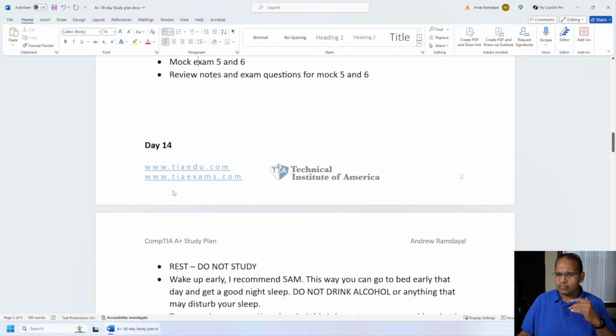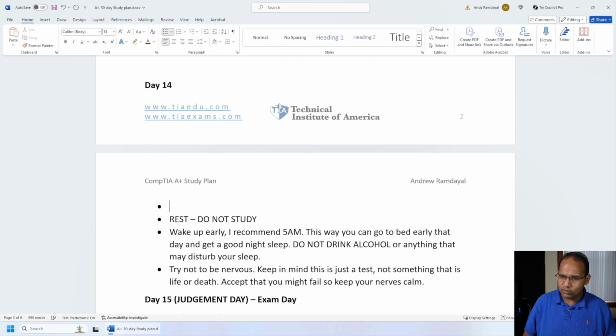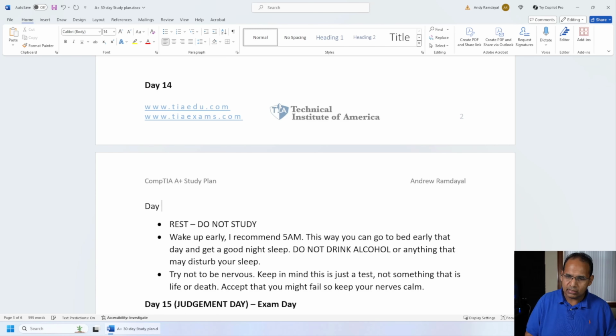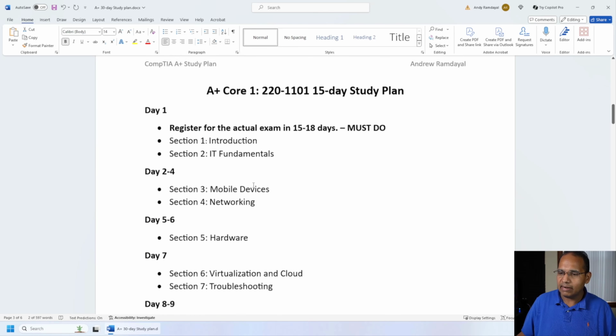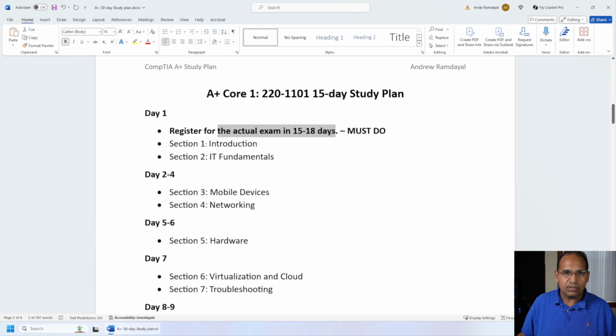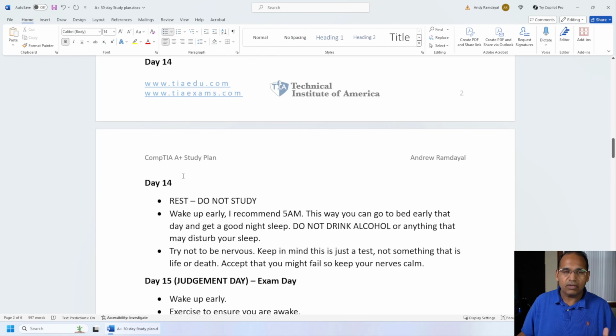Now comes day 14. All right, so this is day 14. Oops, forgot to label this day 14. So this is going to be day 14. Now, day 14 is the day before the test. Now, you notice that here I say schedule it for 15 to 18 days from the starting. So right now, you're ready. You're coming up to the day before the test, right? Day 15, you're taking your test.